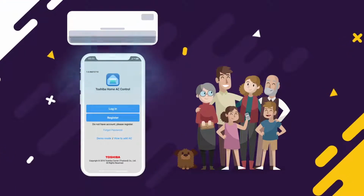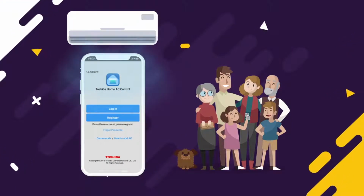Take complete control of your comfort with the Toshiba Home AC Control app.